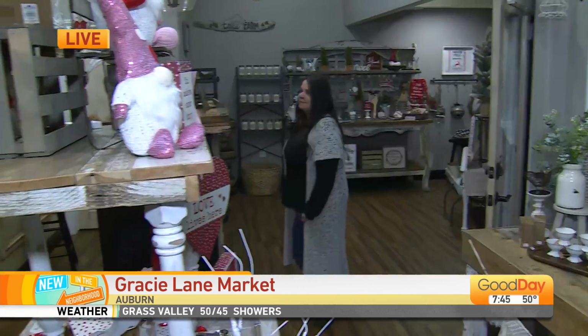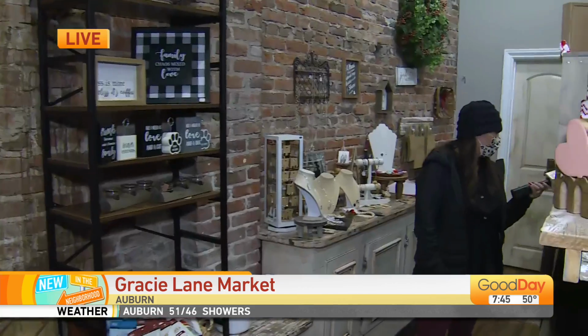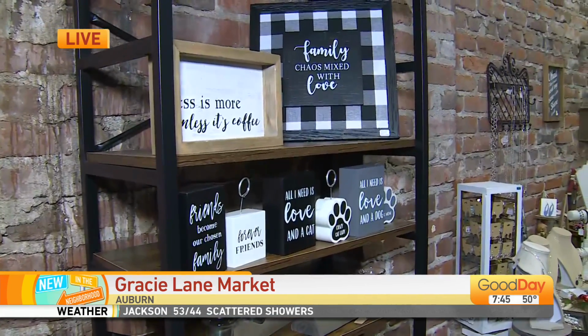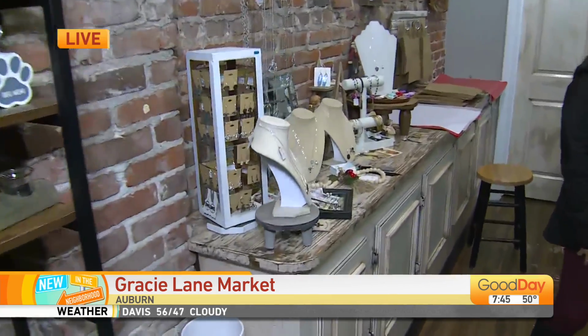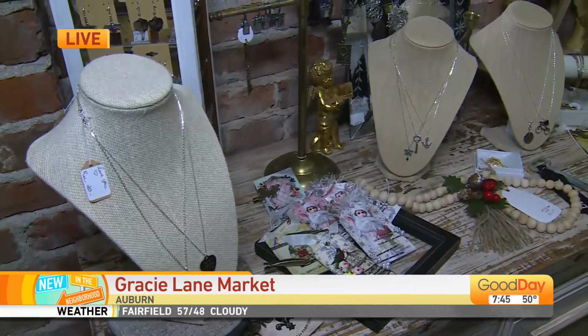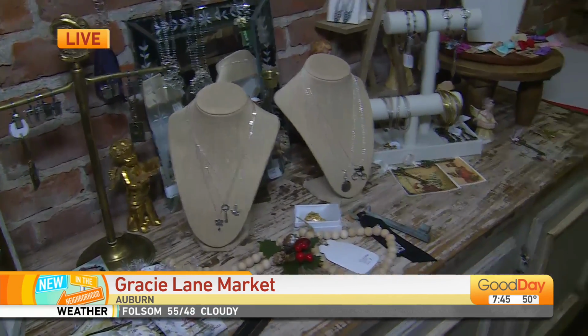All right, you've got some other fun stuff too. You can't forget the four-legged friends. You've got stuff for your pet. Yeah, absolutely. Gotta love the animals. And then some jewelry. And you've got a lot of local vendors represented in here too. I love to support local businesses, local crafters. I have four different items in here in the store that are local. Very cool.